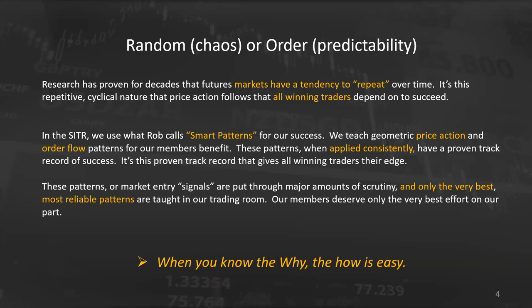In Stock Index Trading Room, we use smart patterns. These are geometric patterns that we teach in trade where price action and order flow for our members' benefit. These patterns repeat, and when they're applied consistently, they have a proven track record of success. And it's this proven track record that we hinge our success on. It's the proven track record that gives any winning trader their advantage over time.